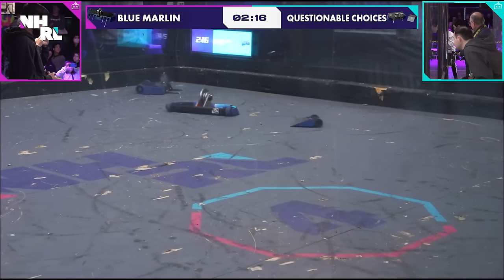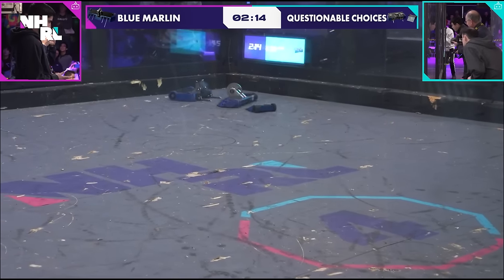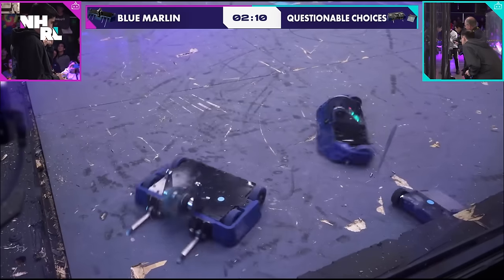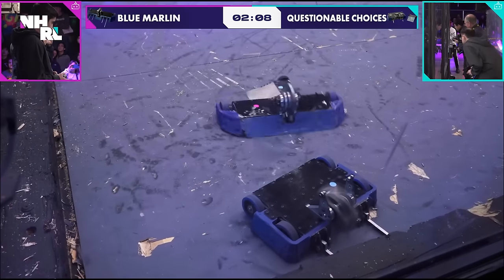Is Blue Marlin having drive issues? Looks like it, yeah. That right side seems to be struggling. Seeing a little bit of crab walking from both bots here. It's been a long day.